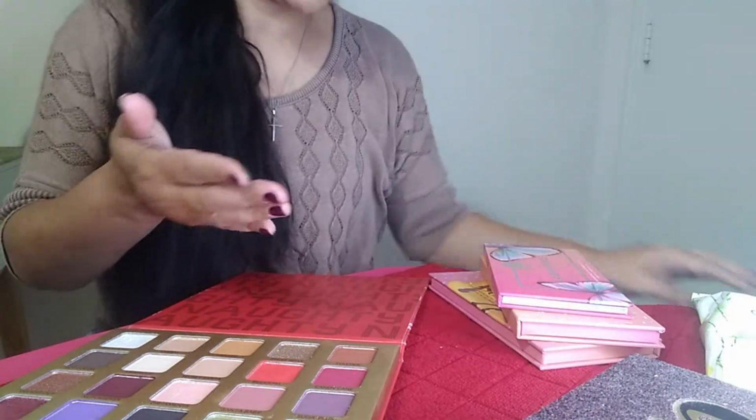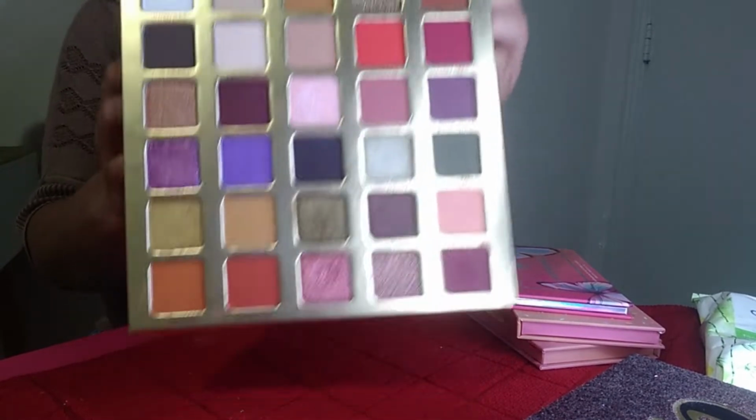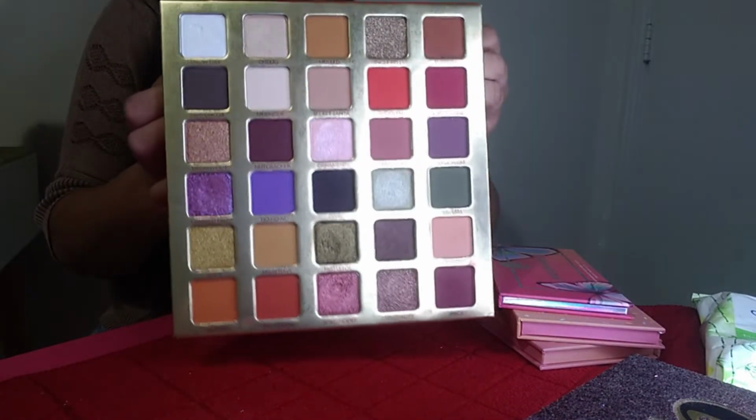Gorgeous, gorgeous shimmers. Lately, I have found myself not really into the bigger palettes because they can be really confusing. The color story can be overwhelming, but with this one, I can easily see so many multiple looks that I can put together. I absolutely love this one.